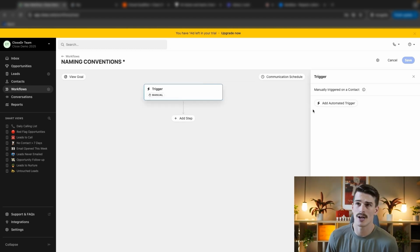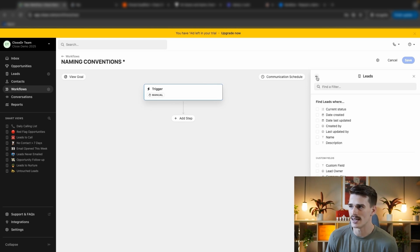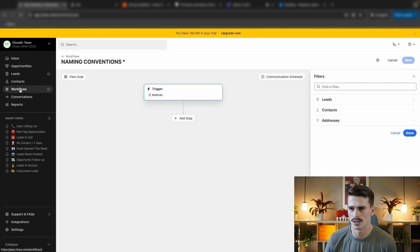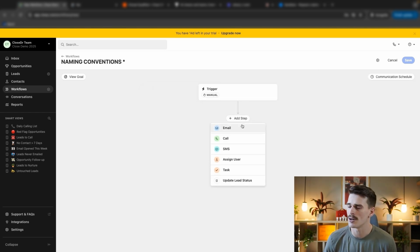So our triggers can be either manual through Zapier, or our triggers can be automated, like a lead status changing, and you can break that down with other filters. And I'll get into filters here when I talk about smart views themselves. Our action steps can be sending an email, making a phone call, sending an SMS, assigning a user, creating a task, or updating a lead status.